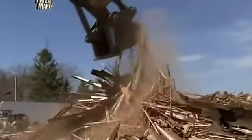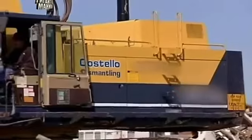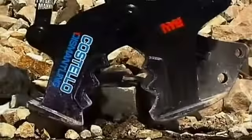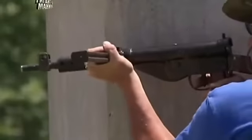The concrete pulverizer quickly demolished the mill's wood framing and concrete foundation. Now it's up against a much tougher opponent, granite. Granite is primarily quartz and feldspar, two of the hardest minerals on Earth. To demonstrate just how formidable granite is, we're subjecting it to a hailstorm of 5mm bullets, which travel at 850 metres per second.